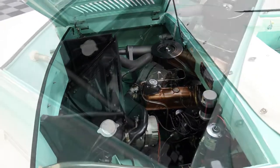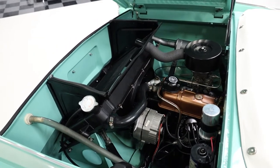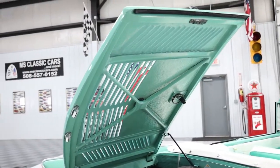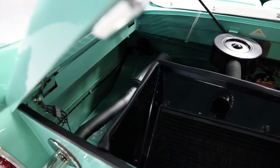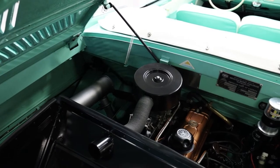It's all painted again, body color. You'll see the tag that matches the actual body stamp. If you're looking at the engine from the backside, it's on the right-hand corner. You'll see the attention to detail throughout. Everything is in really, really beautiful shape.